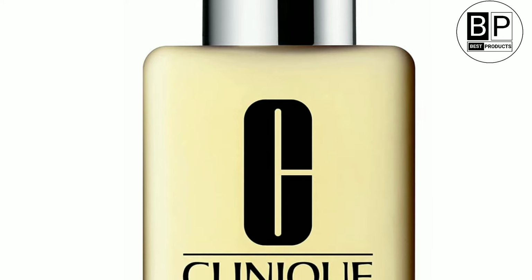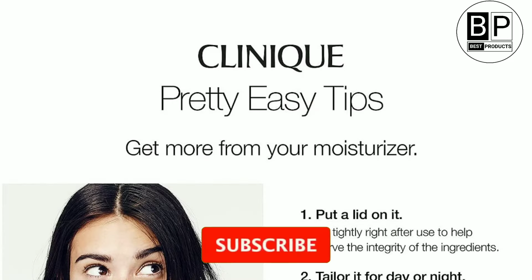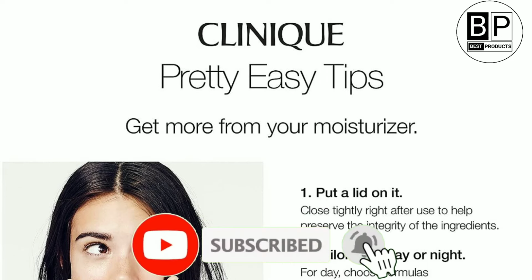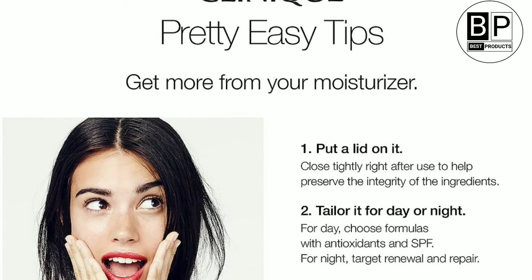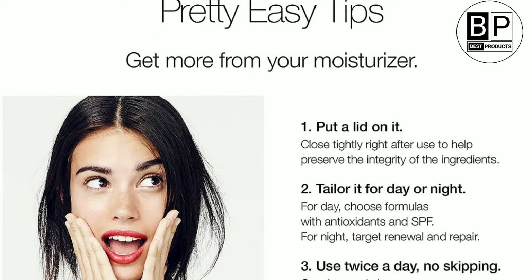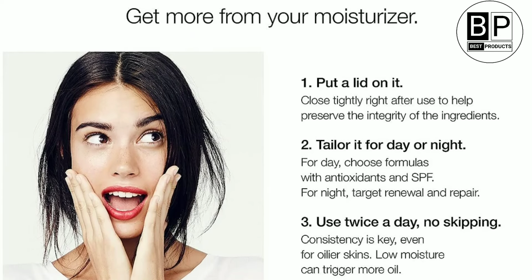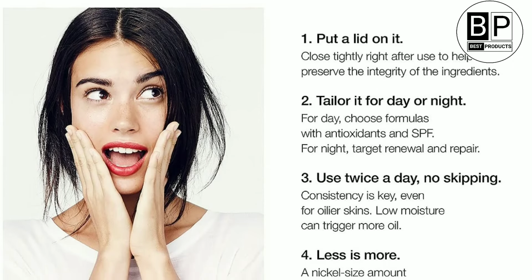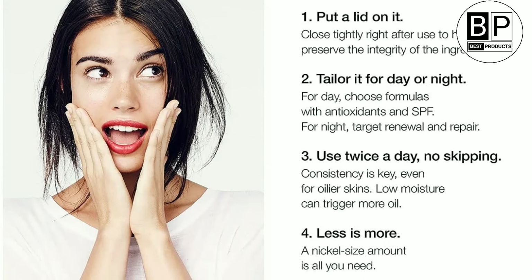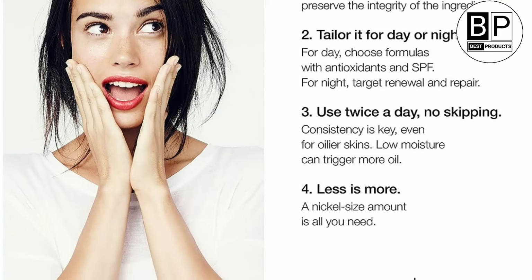Number 7. Clinique Dramatically Different Moisturizing Lotion Plus. A Beauty Award winner, this Clinique classic lives up to its reputation, effectively hydrating skin for hours in Best Products Beauty Lab assessments. Despite its lightweight feel, calculations with the lab's corneometer device, which measures skin hydration levels, showed that it increased moisture by an impressive 43% over 6 hours after application. Dramatic, indeed. Online shoppers and one Best Products editor noticed the moisturizer has a distinct scent, however, that may be polarizing for some.